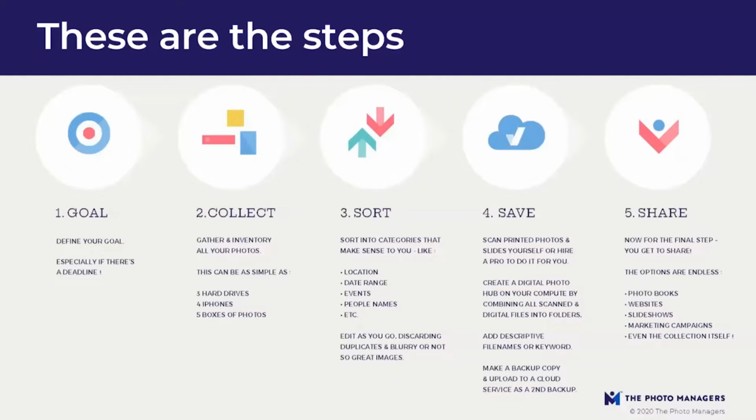So the 5 steps are, first of all, you need to have a goal, right? What is your end goal with your photo organizing project? Are you interested in passing down a photo legacy? Are you downsizing and you want to pass on photos to the next generation? Are you just ready to get your photos in some kind of format so that you can see them again and enjoy them? But really take some time to think about the why, because knowing your goal will keep you motivated when you start to feel somewhat overwhelmed.